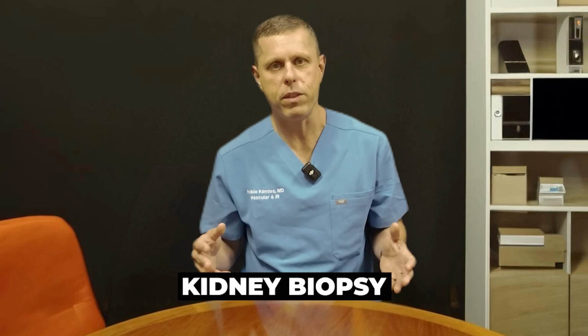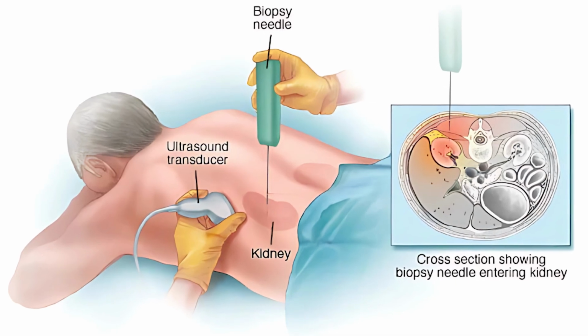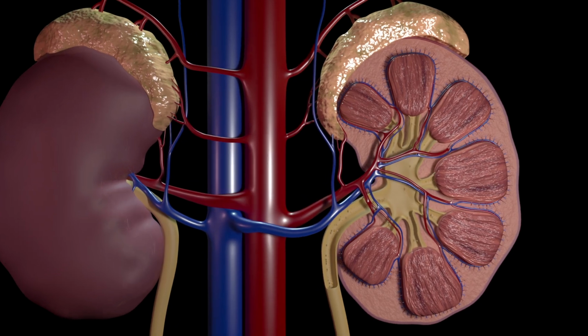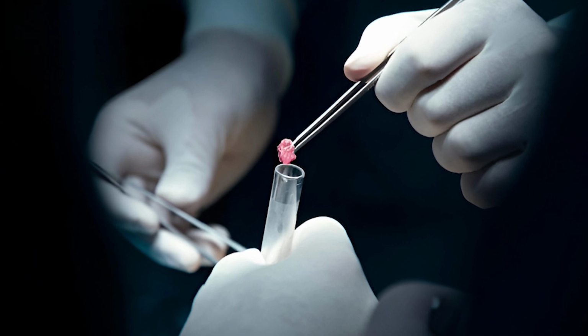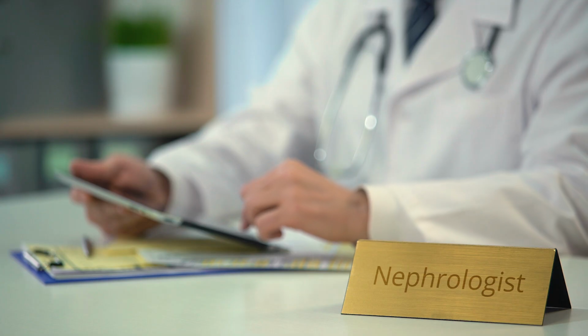So a kidney biopsy is when we take a sample of one of the kidneys, the right or the left. It doesn't usually matter which side we take the sample from, as long as they look the same. Sometimes if one kidney is very small and the other kidney seems to be doing most of the work, we actually want to take the sample from the kidney that is doing the work, since that's the one that we want to preserve. So this is a procedure that's usually recommended by a kidney specialist called a nephrologist.